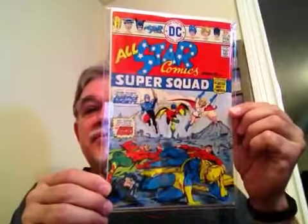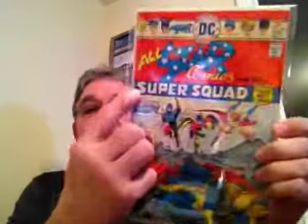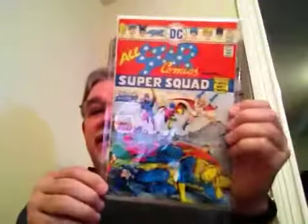But these are kind of in no certain order. But here's number 58, the first Power Girl. I think about the only thing on this one is you got a little ding on the spine there. But pretty nice shape. Number 61.